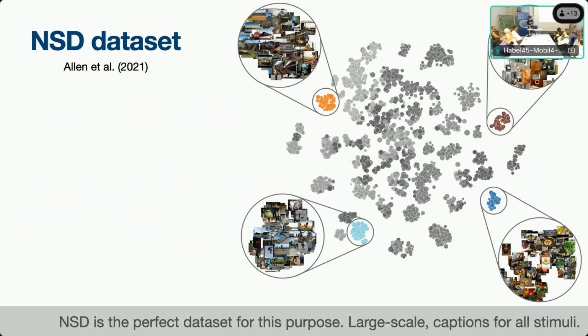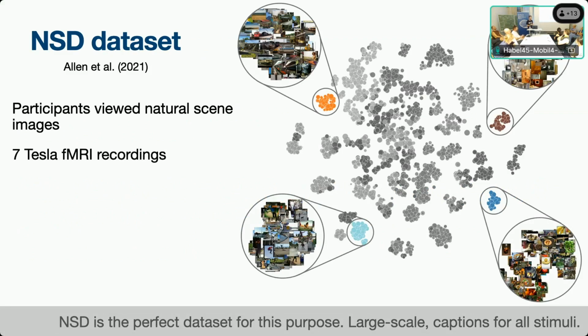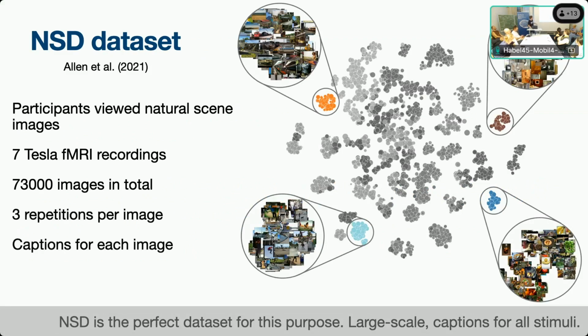To test this hypothesis, we use the NSD dataset, the Natural Scenes Dataset. It's a very large dataset where participants viewed natural scene images while fMRI was being recorded. There are a whole lot of images, with 3 repetitions per image. And importantly, there are captions for each image. So we have this huge dataset of people who saw natural images. We have their brain data, and we know a text description of the images.